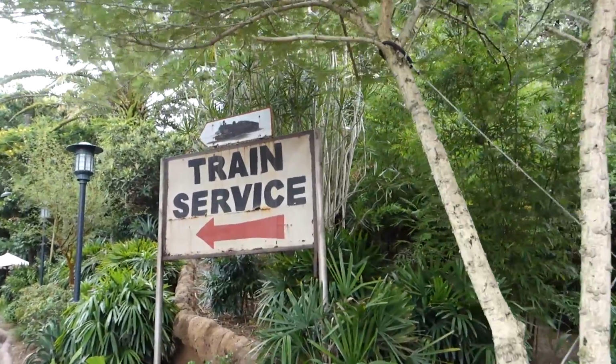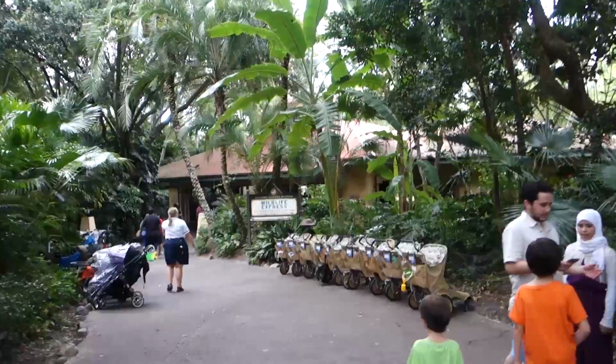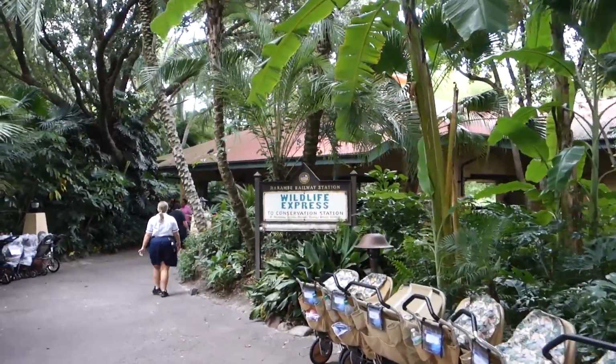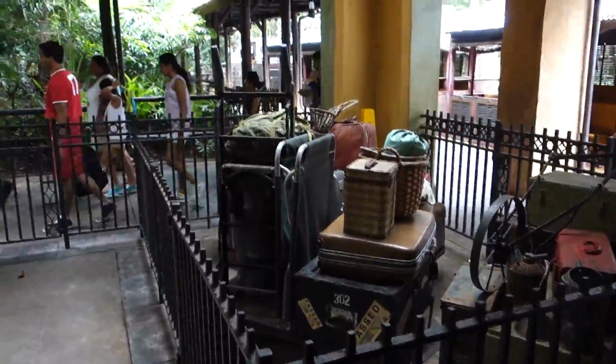I think we're gonna go try and ride the train over to Rafiki's Planet Watch and go to the petting zoo. Yay! All right, we're going on the Wildlife Express to Conservation Station. Oh, we're just taking the train. Yeah, we're just taking the train right now. Look, guys, it's just like we're at King's Cross in platform 9 3/4.